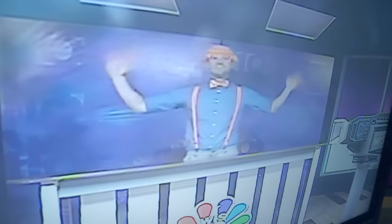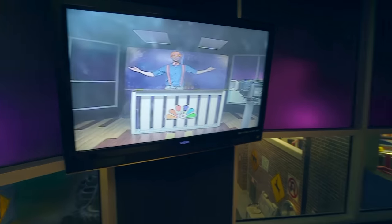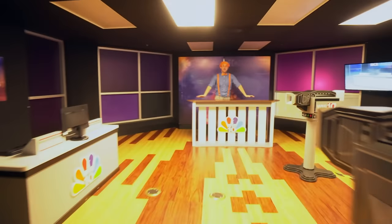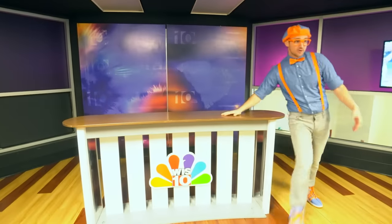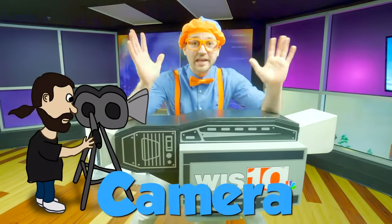Hello, everyone! Today on television, we are at a news station! And there is a lot of great news happening today at this children's museum. Do you want to know what it is? Yeah! We are learning so much! And at this location, we're learning about all types of news equipment. Like this. This is a giant camera. Yeah, a camcorder. It shoots videos.